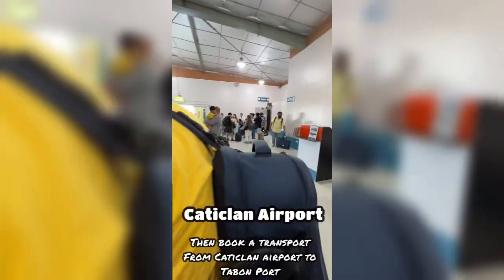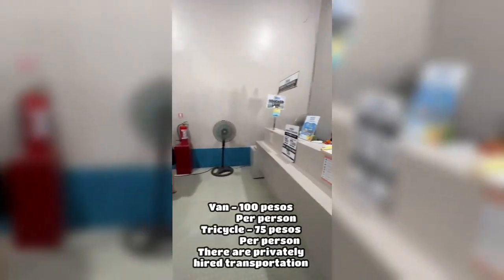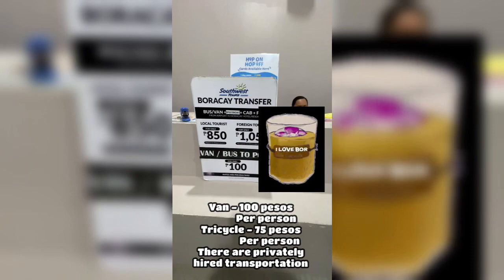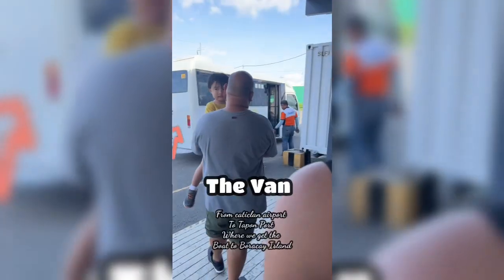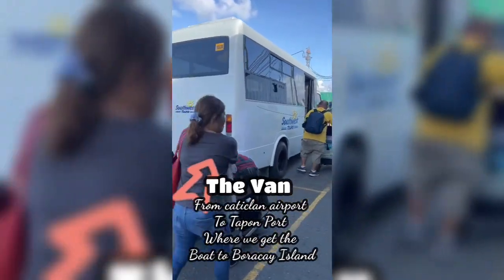So this is where you rent or get a van. We paid $100 per person for a van to the port, where we had to take another boat to the island of Boracay. So this is the van in question, and there is storage under the seats. If you have a lot of stuff to bring, that's where it goes.